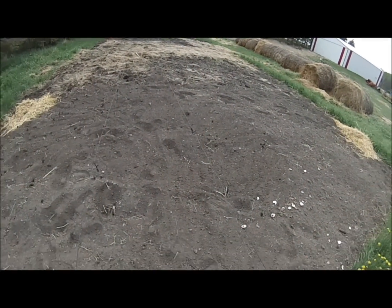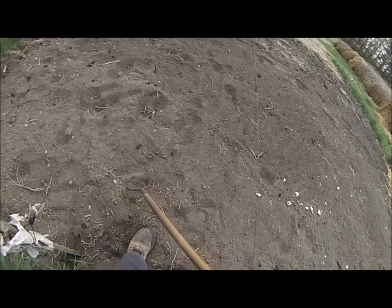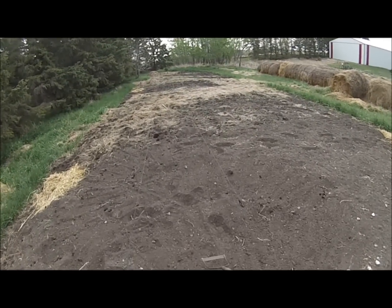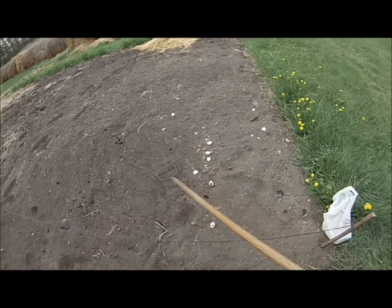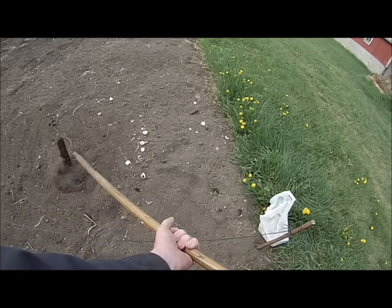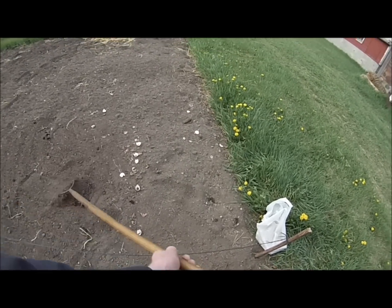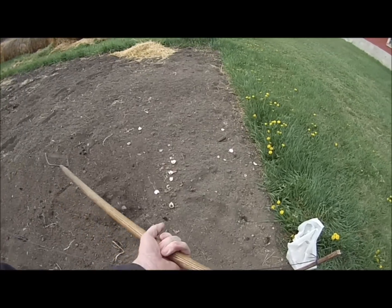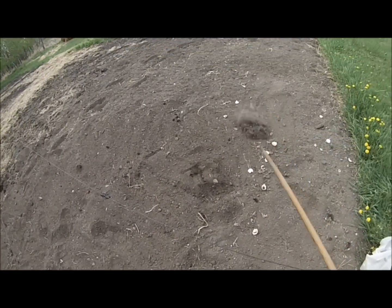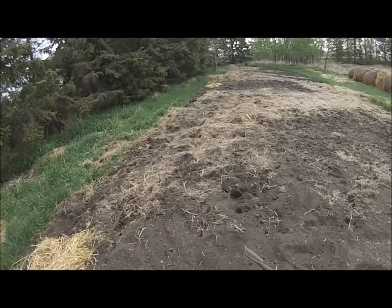Early in the morning, relatively, out in the dusty garden. This is a piece I rototilled about a month ago. You get down, I don't know, 4 to 6 inches, there is moisture. Somehow, pigweed has germinated and is growing. I don't know how. There's been virtually no rain.